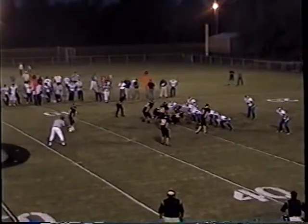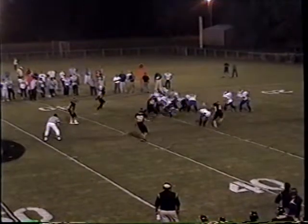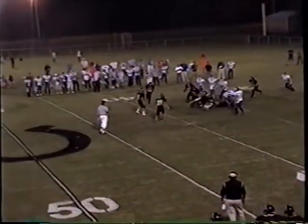Number 10, Carter, in the shotgun. Everybody in tight. In motion, number 26, handoff to number 26. He's going up the middle.